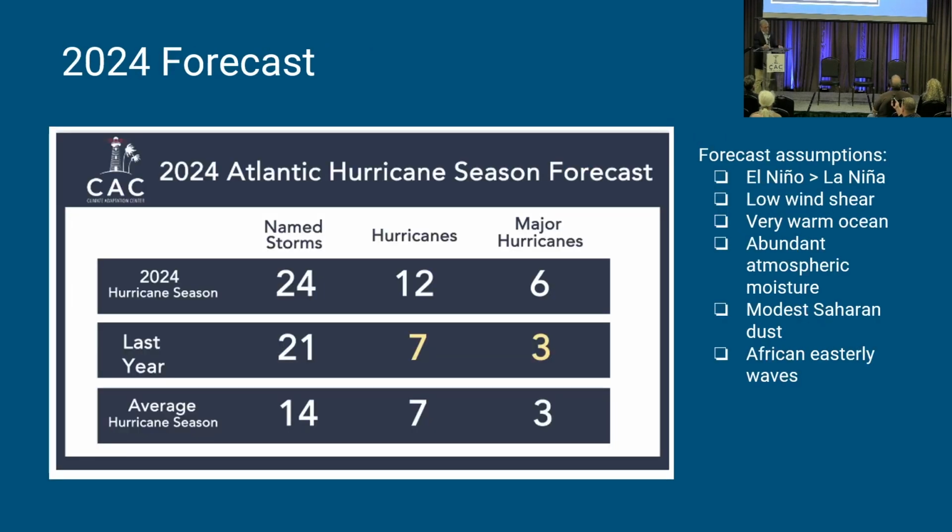So we look at the 2024 forecast. This is right out of the website, and you can see in 2024 we predicted, coincidentally, 24 named storms, 12 hurricanes, 6 major hurricanes. The last year on this chart refers to 2023, of course, it was last year. And 2023 was pretty active itself: 21 named storms, 7 hurricanes, 3 major hurricanes, that's category 3 and above.